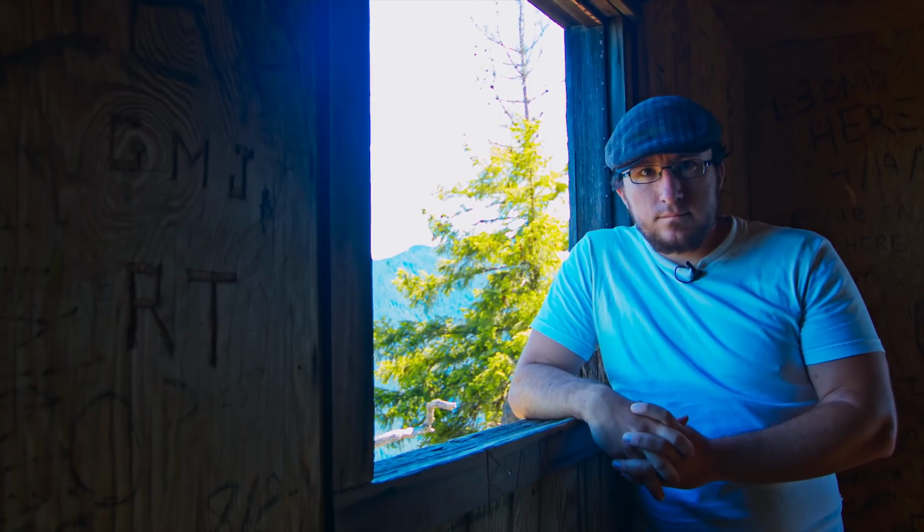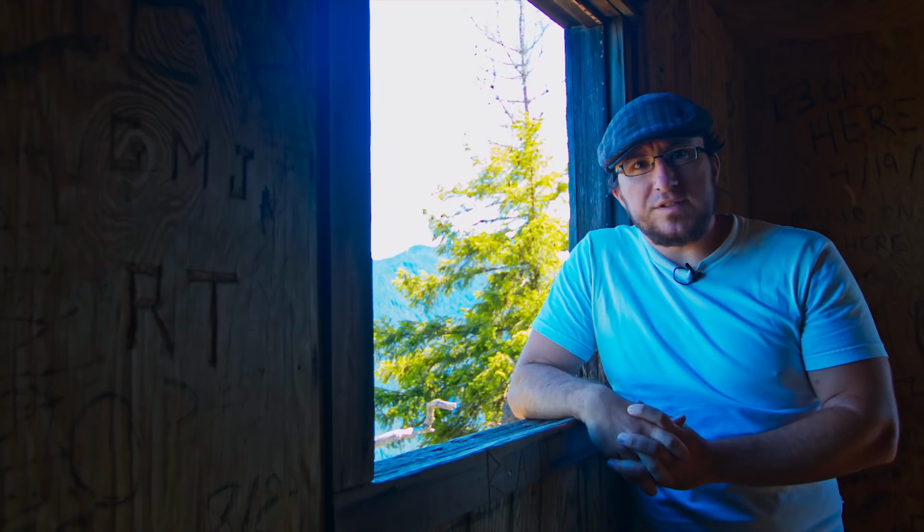Welcome to John's Northwest. Today we are hiking Pyramid Mountain, a mountaintop that we have reached that overlooks all of Lake Crescent. And up top here is an old fire watchtower. This is located just west of Port Angeles.